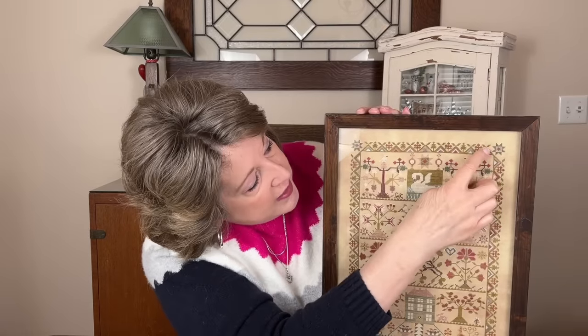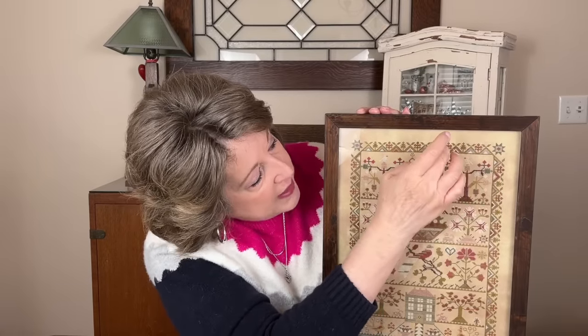If you stitch the Smith sampler, it's different right here in the middle. So I was stitching along, you kind of get in your mind of what the count is, and you stitch, and I got to this end and it didn't meet up. Thankfully, I just had to take out back to here. So if you're doing it, just watch your counts on the top.